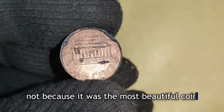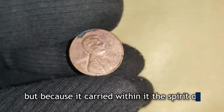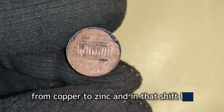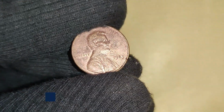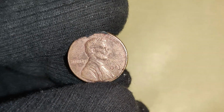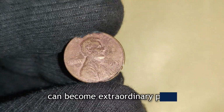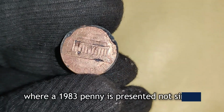Not because it was the most beautiful coin ever struck, not because it was the rarest coin ever made, but because it carried within it the spirit of transformation. It was born in a moment when the nation shifted from one material to another, from copper to zinc, and in that shift lay both error and opportunity. The coin represents change, adaptation, and the strange truth that mistakes sometimes hold more value than perfection. It embodies the story of America itself, a nation built on reinvention, on the belief that anything, even something overlooked, can become extraordinary.